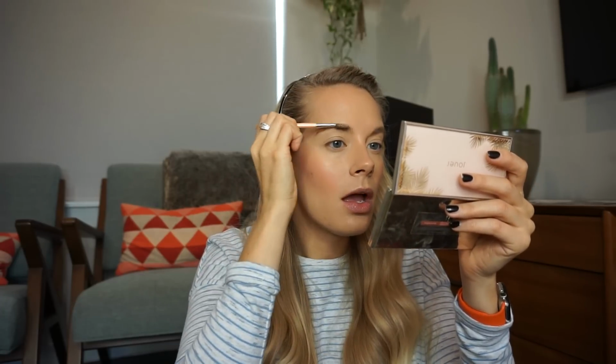So I'm just taking my Anastasia brow brush and combing through my brows. I don't really do a ton with my brows. I just set them with Gimme Brow. I probably could do something more with them, but I'm so low maintenance when it comes to my makeup and everything. Maybe this isn't low maintenance, but for me it seems like it because I'm just enhancing my features.